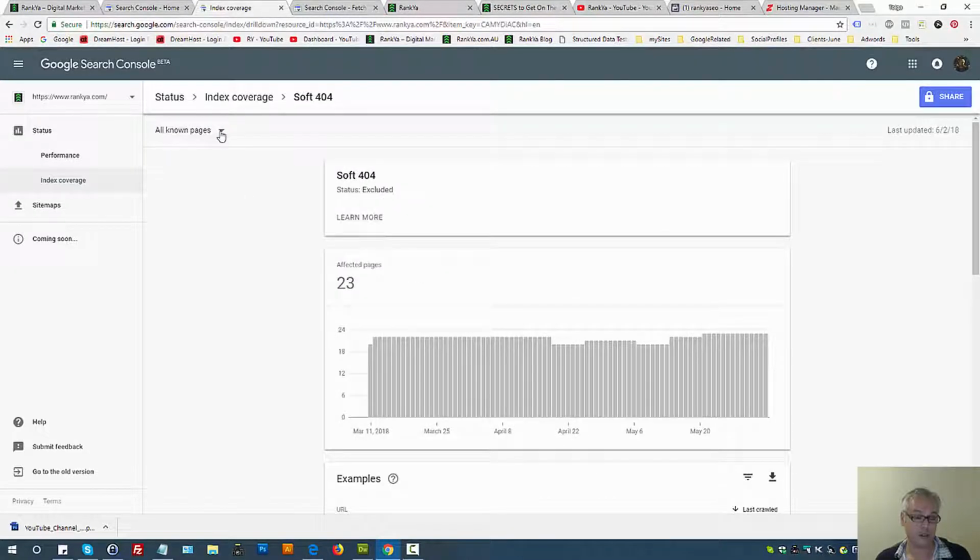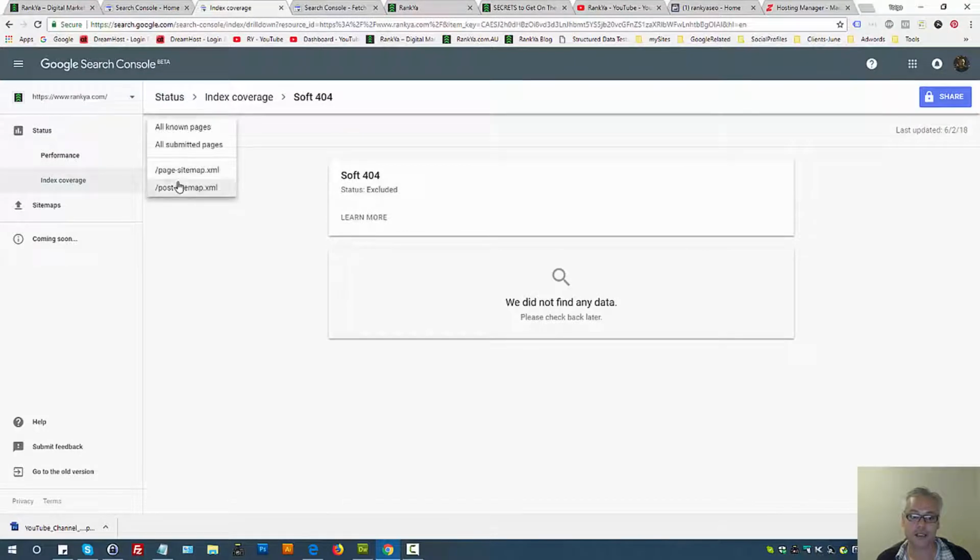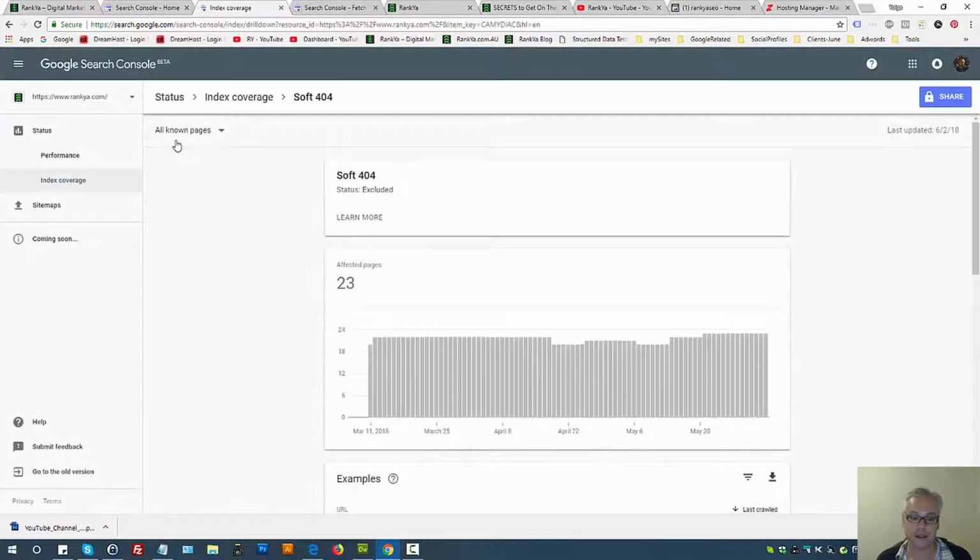In the new Search Console, we have historical data shown to us through all known pages. We should definitely be checking the current sitemaps we've submitted. Now, having said that, Soft 404s usually don't harm your Google rankings. Nonetheless, you want a better optimized website.